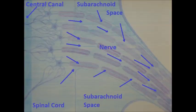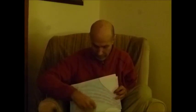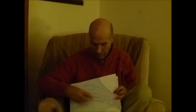So here they are. This is the spinal cord. This is the central canal running down from the ventricles. Here it is coming out. So obviously cranial fluid can flow down there. It has to. And cranial fluid can flow in here. This is just an extension of the pia mater, which is porous. So cranial fluid can flow down.